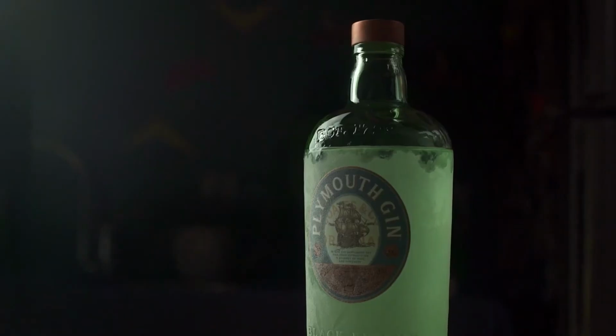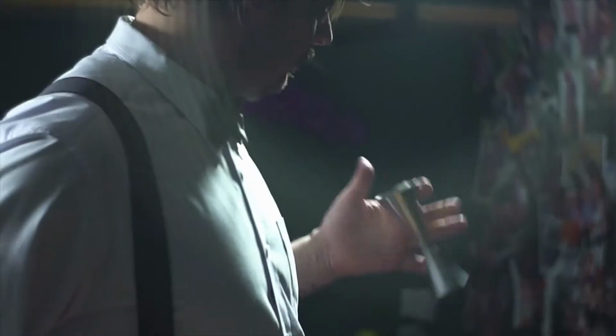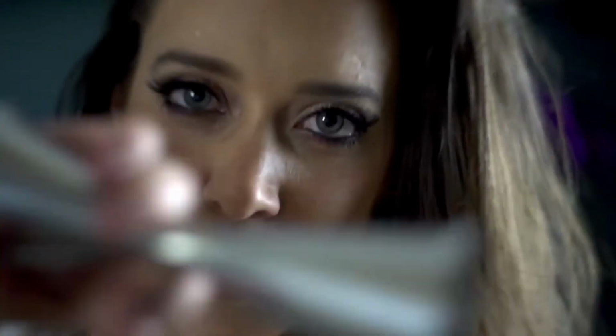Number 5. Plymouth Gin Original Strength. Angelica and orris roots provide a sweet, earthy flavor that helps to balance out the juniper in Plymouth Gin, but don't worry, you can still taste the juniper. As a result, you'll have a more grounded attitude.